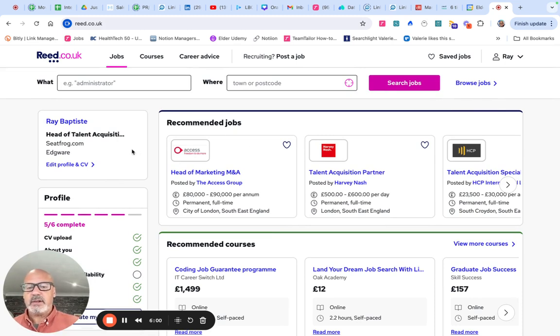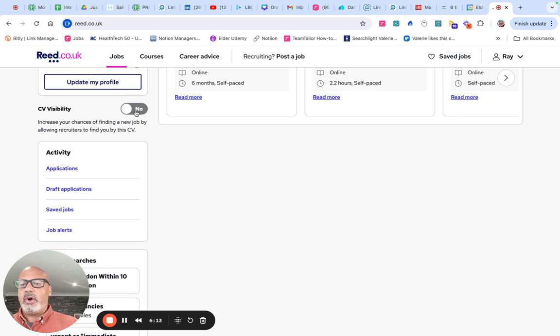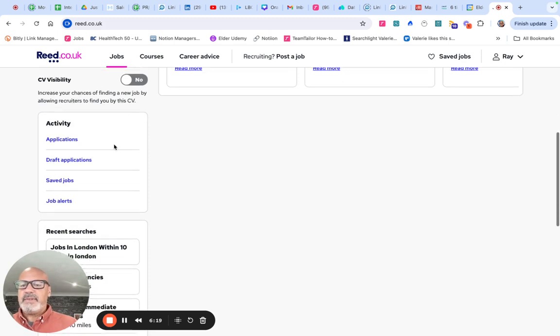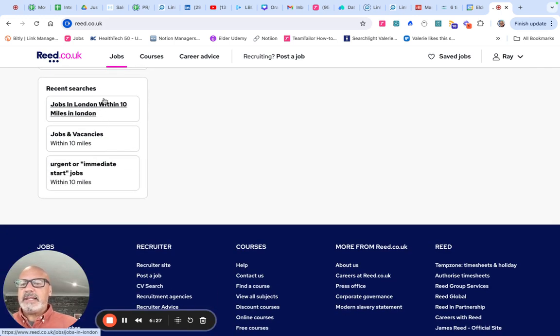On the left-hand side is probably where most of the magic happens. You can see my details there. I can jump into there anytime. Profile information is there as an aide-memoire to make sure that I've added everything. I can switch it on and off, so if I'm getting to the end of a recruitment process, or I'm off the market, I can switch it off. This is the daily activity that one would expect, the stuff that you would do day to day, and it's nicely placed here as an aide-memoire of what you've done.